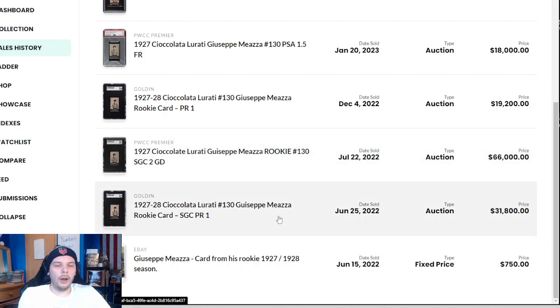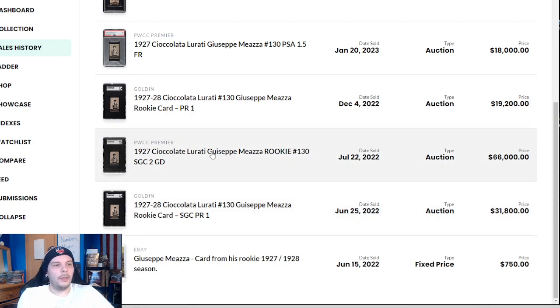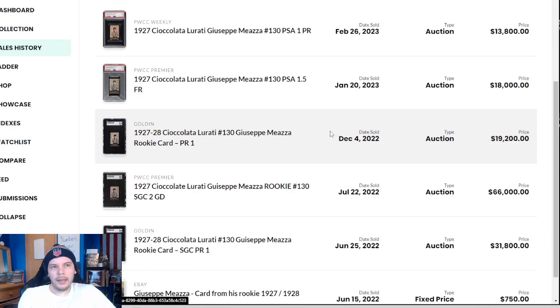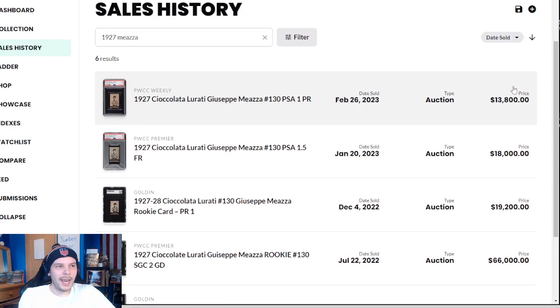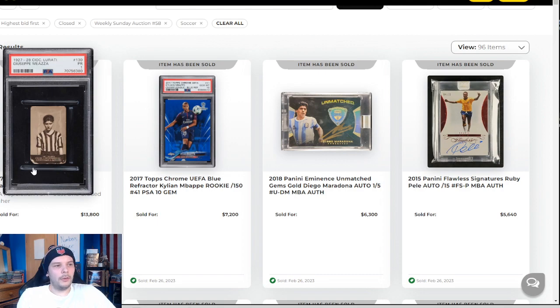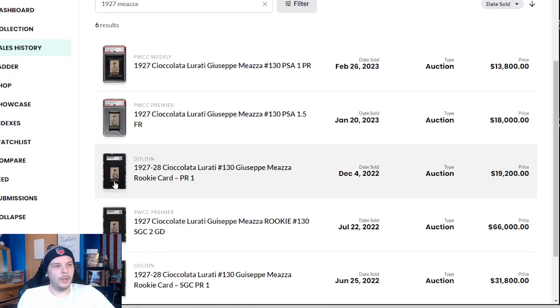So you had the 1 go for 31,000, you had the 2 go for 66,000, and then after it, it kind of corrects a little bit, 19.2, 18,000, and then 13.8. I will say it did drop a good bit from the last 2 sales, but when you do look at the corners, that corner is eaten up. These are basically all rounded and all just pretty rough when you compare to these other ones.